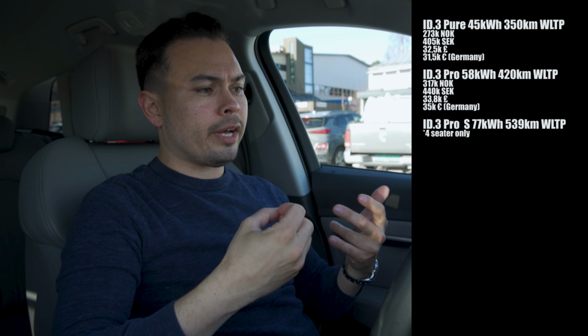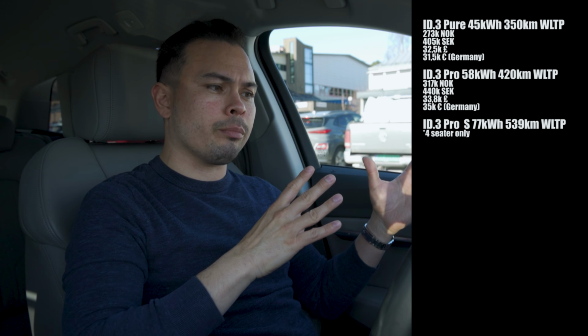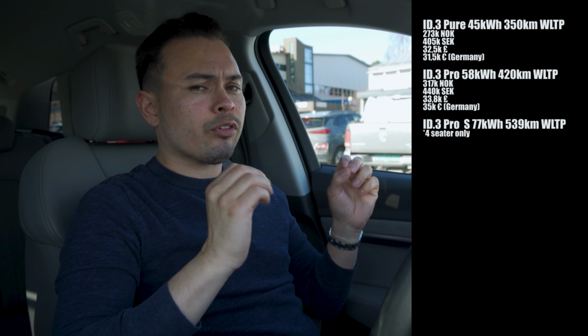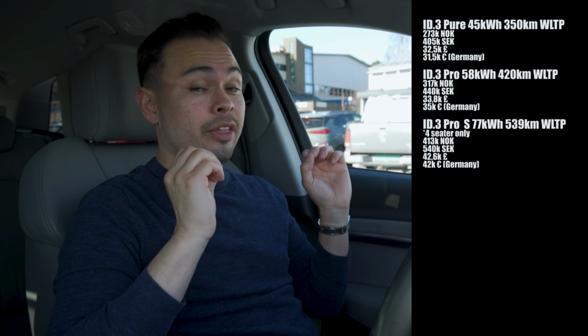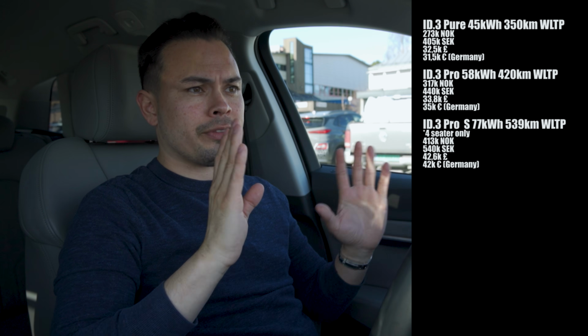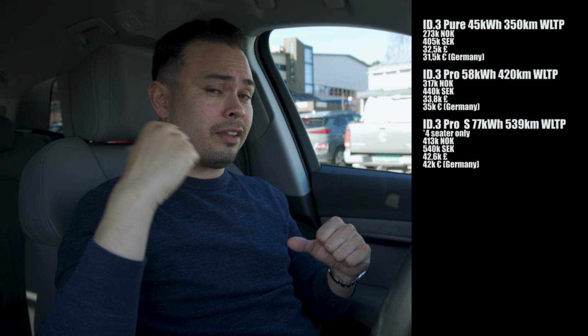And then you have the Pro S, which comes with much more standard equipment than the other two models. The Pro S with the 77 kilowatt hour battery pack, 539 kilometers WLTP range, starts at 413,000 kroners, but only has 4 seats because that bigger battery pack eats into the middle space in the rear seat.